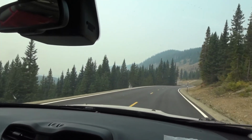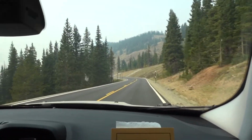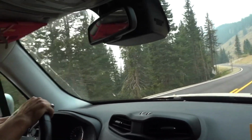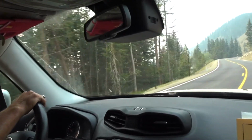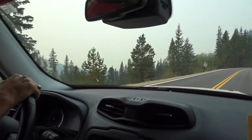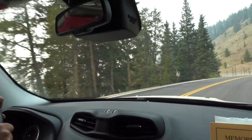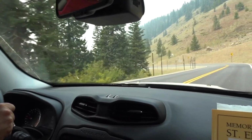Looking bad right here. It's just that haziness. You gotta give them a shot down through the trees here. Yeah. Oh, it's just horrible. Like, you should be able to see mountains. I know. My eyes are actually a little itchy. I don't know if my sinuses are itchy.